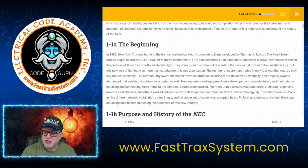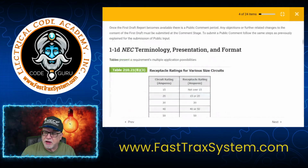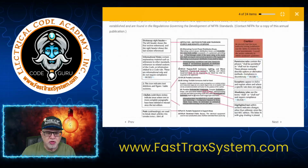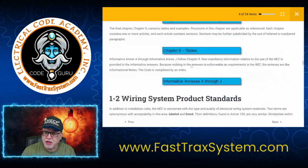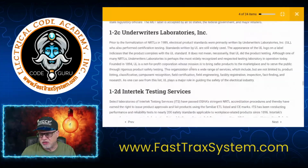And basically, you scroll on down all the material. There's going to be a lot of graphics that'll make reference to it, show you the structure of the code, the layout of the code. This is just an example of how detailed it gets with the illustrations and graphics.